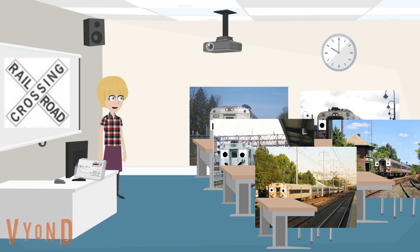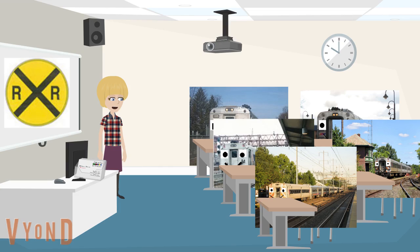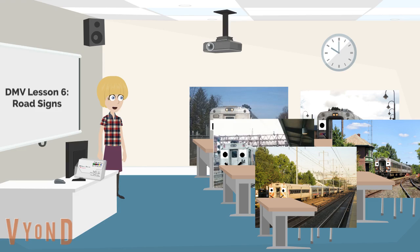See that crossbuck? You comets pass through that every day. Now the sign with two letter R's, an X, and a yellow circle. That sign is a railroad crossing ahead sign. Now for transition, all comets take off.